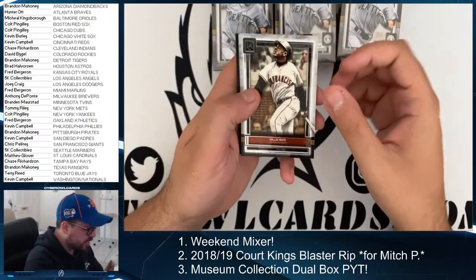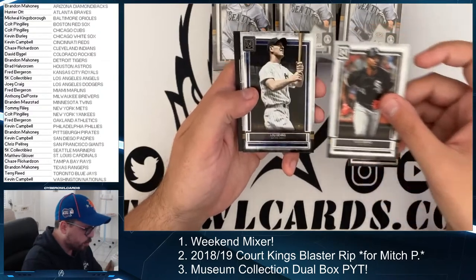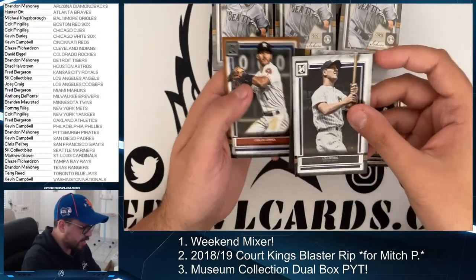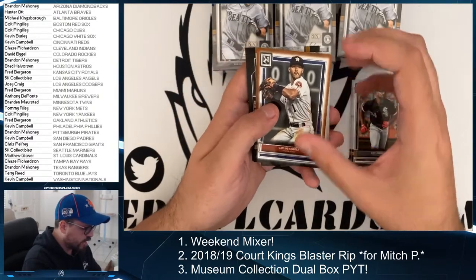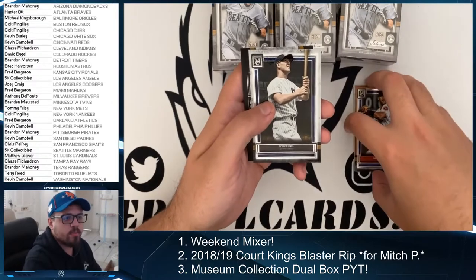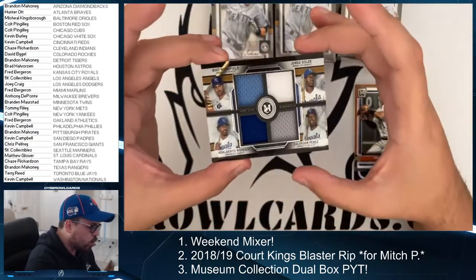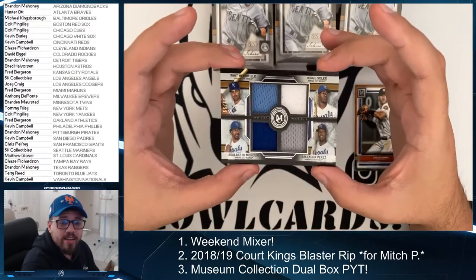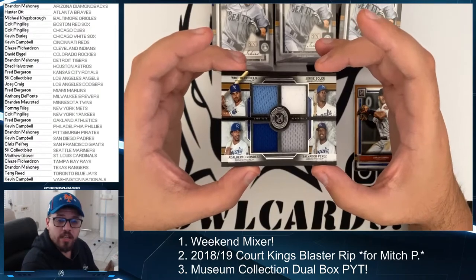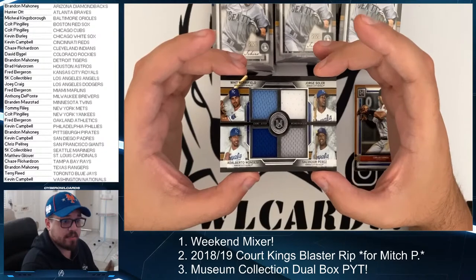We've got Willie Mays for the Giants, base card. Eloy Jimenez for the White Sox. Lou Gehrig for the Yankees. Our hit is right behind him. We've got Carlos Correa for the Astros. That is a bronze. That's going to be going over to Brad. And our hit is going to be a quad relic auto out of 99 for the Royals, including Adalberto Mondesi, Salvador Perez, Jorge Soler, and Whit Merrifield.